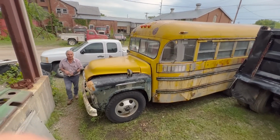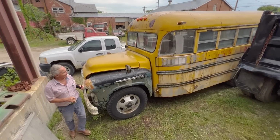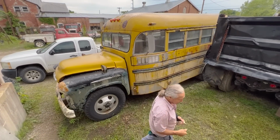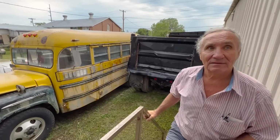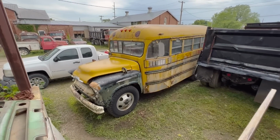Bill, how much do you want for this bus? 10 grand. A grand? 10. 10, okay, I was going to say. No, 10 grand. It runs. That's a big difference between 1,000 and 10,000. Yeah, a little difference. Just one zero.